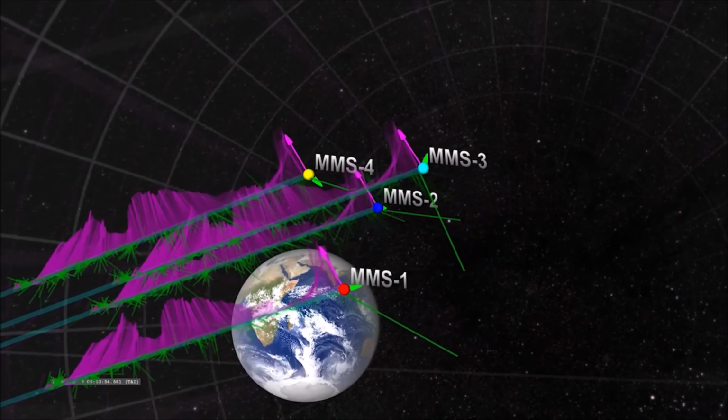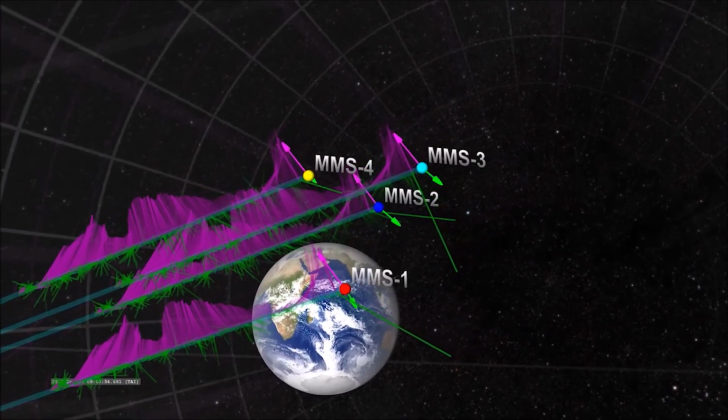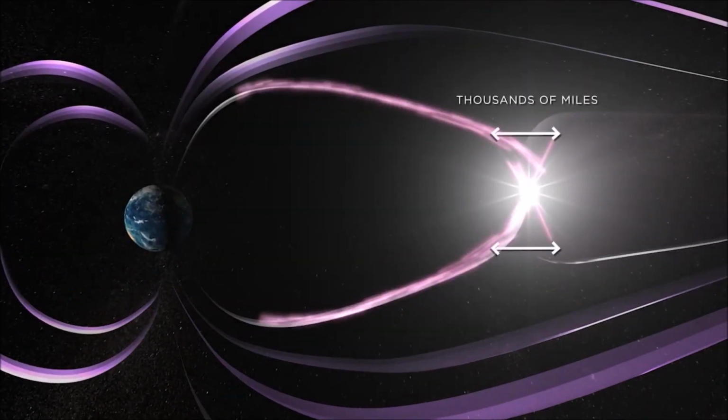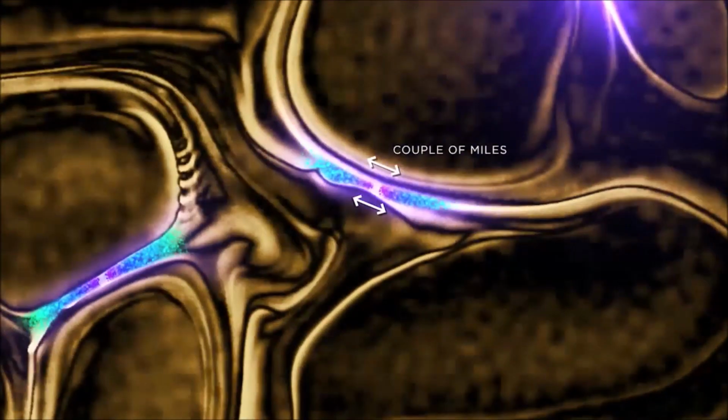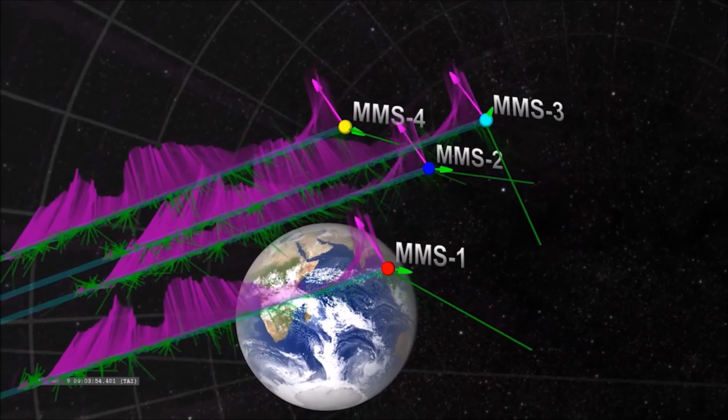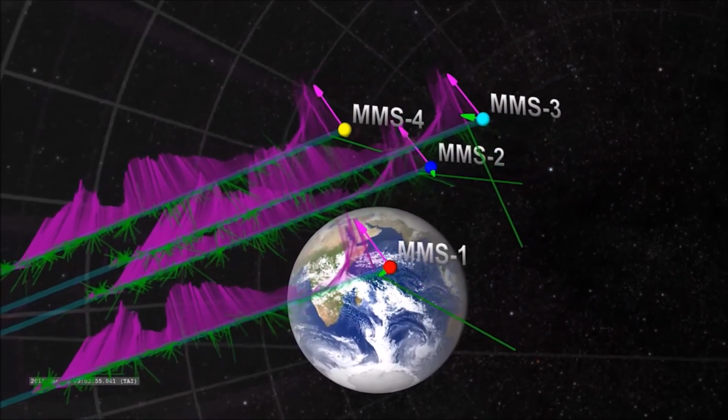But these signatures don't look like standard reconnection. Compared to standard reconnection that occurs over tens of thousands of miles, this new magnetic reconnection spans only a couple of miles within turbulent plasma. These reactions are essentially much smaller but more stretchy elastic bands that accelerate particles 40 times faster. In short, MMS spotted a completely new magnetic mechanism that's much quicker than we've seen before.